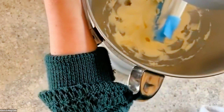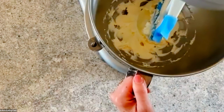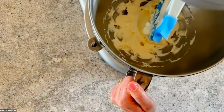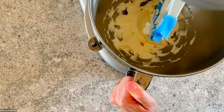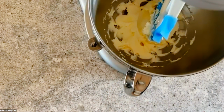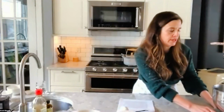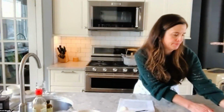Okay, that was about 2 minutes. And I don't know if you can see that, but from my perspective it's a very pale yellow, almost white color now. It started out much more of a traditional yellow butter color. That happens as a result of the air whipping into the butter with the sugar. It's created a light and fluffy mixture now. I'm going to set that aside while we keep going with our hazelnuts, because they are about ready to come out of the oven.